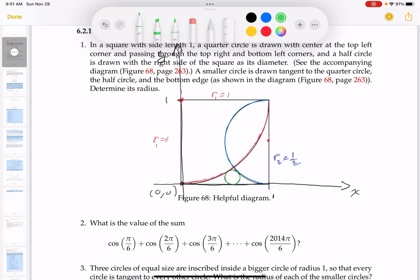Now, I'm going to look at their question. The smaller circle is drawn tangent to the quarter circle, the half circle, and the bottom edge. Determine its radius. I have no idea. So what I want to do is put a center in here. And I'm going to say it appears the radius is some number y. You could also say it's some number x if you want.